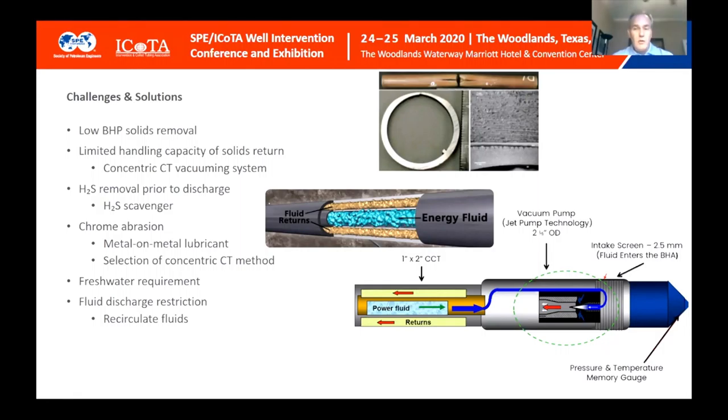As I said, the power fluid is circulated via the inner string and the returns via the 2-inch by 1-inch annulus. These operations require a reel with two rotating joints and modified in-reel treating iron. A further benefit of this system is that the solids are returned at a steady rate, not exceeding the capacity of the solid separator.